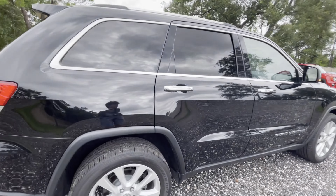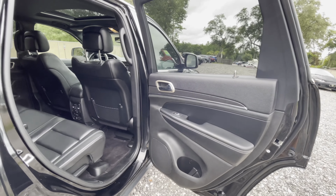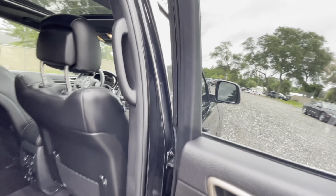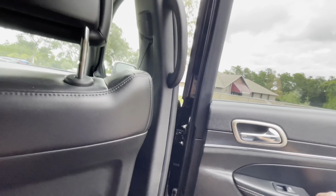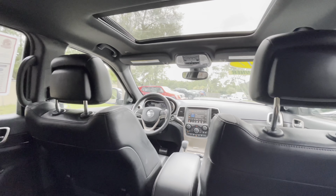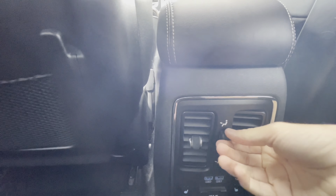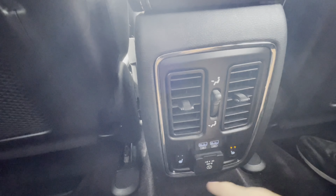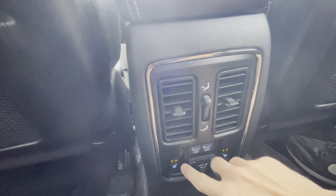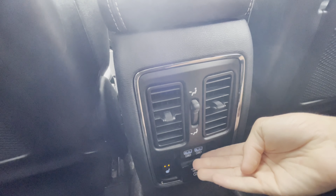And now let's go ahead, step into the rear seats of the Grand Cherokee. And the Grand Cherokee does have 2-stage heated rear seats, as well as a household style charging outlet and 2 USB charging ports.